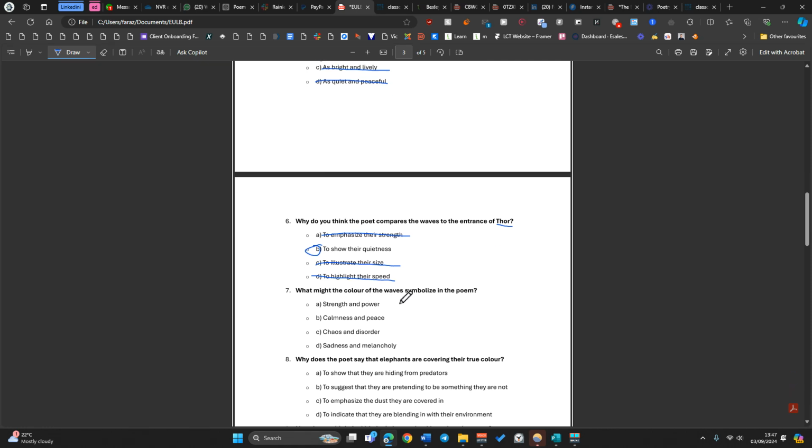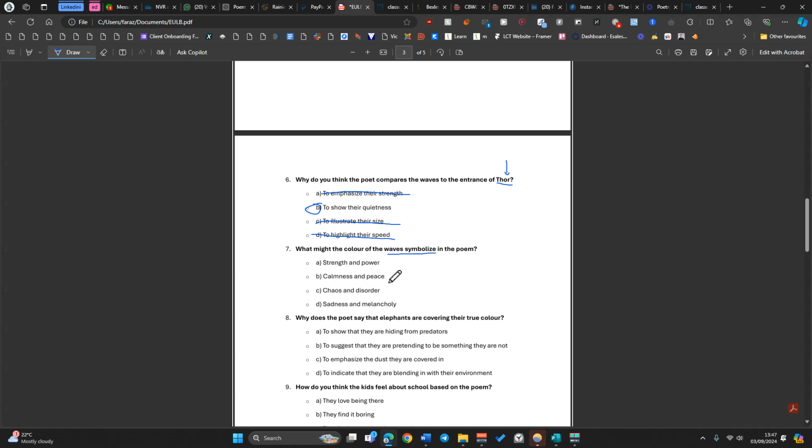Okay, what might the colour of waves symbolize in the poem? Just a quick one. Thor is a Norse mythology god. That sort of, yeah. So if you know Thor, you might know him from films and stuff like that. Okay, question 7. What might the colour of waves symbolize in the poem?